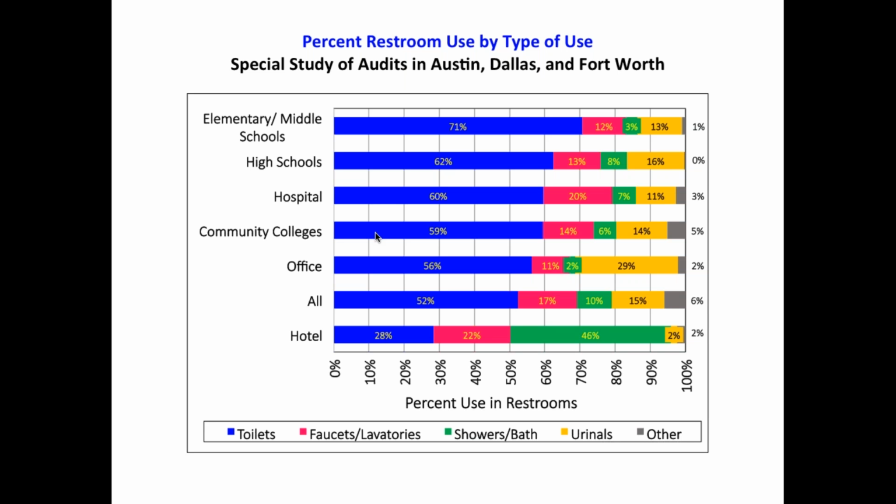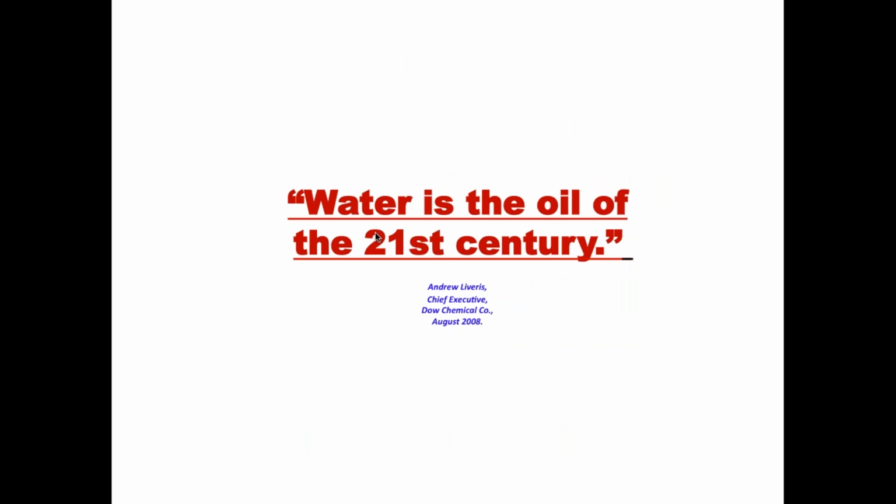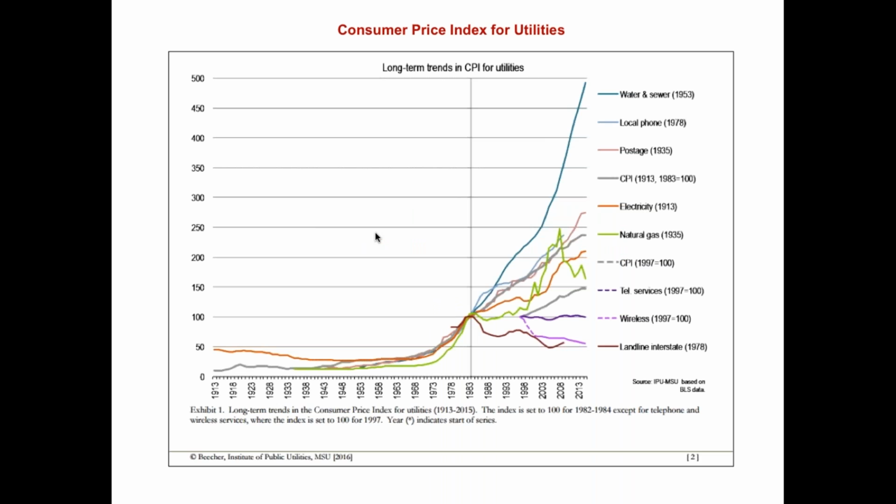Point, there are a lot of different places to get savings out of here, and you'll need to look at all these different technologies that fit there. If you're looking at just restrooms themselves, and we'll talk why we want to do that, you can see that for most of these places, the toilets are the huge component, followed by faucets, except in hotels where people are taking showers. Opportunities galore, and there's hot water use in all of these.